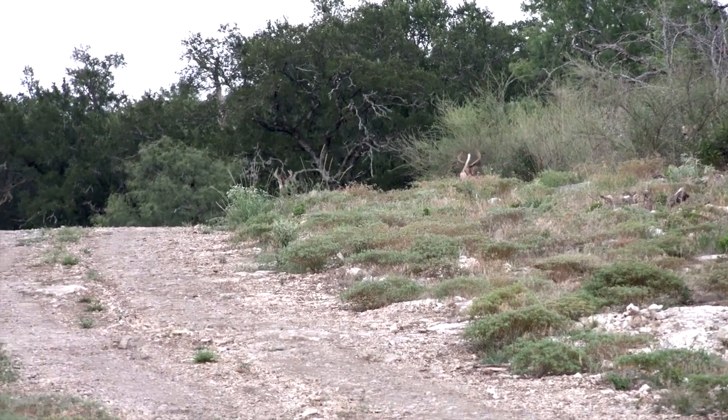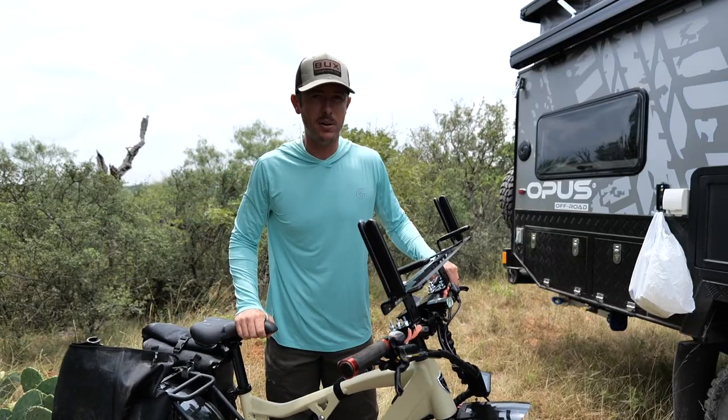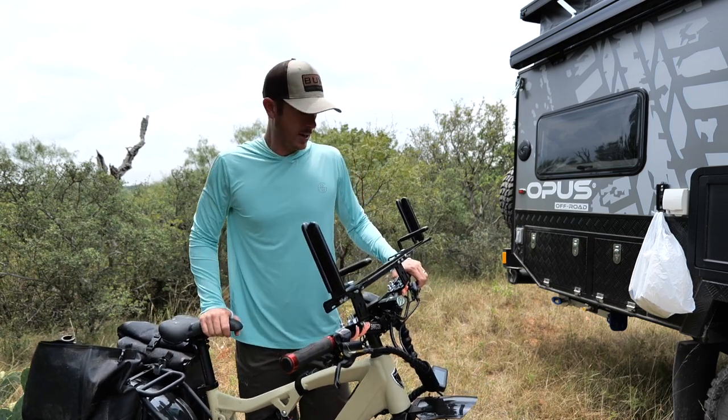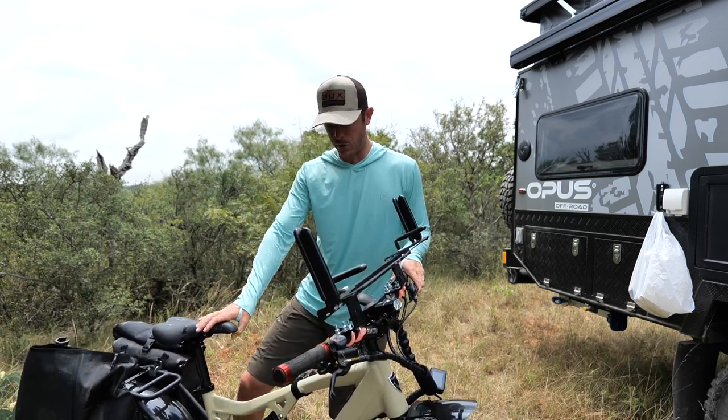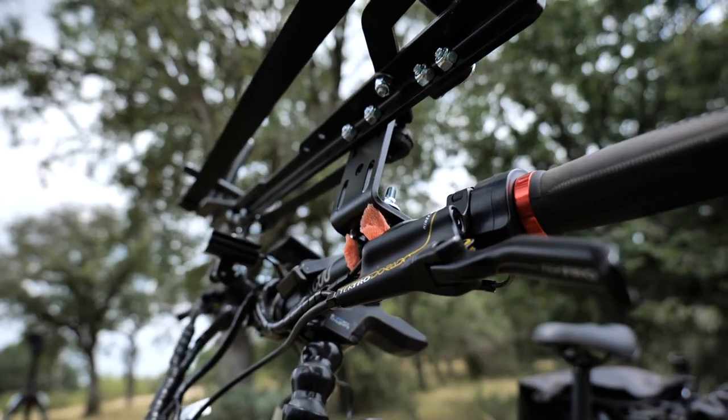So yeah, the bike weight, I'm gonna say it's about 50 pounds or so. I'm spitballing. It could be lighter than that, but once you add the battery and all the gear, it gets pretty heavy. You do have to learn how to ride it a little bit.